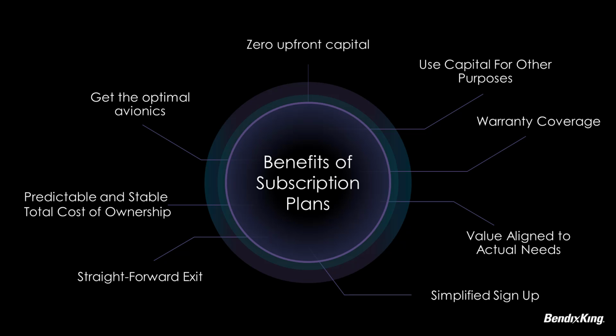And finally, everything boils down to, hey, I know exactly what the price is, and that price and the cost is going to remain stable throughout the length of the subscription. So there are going to be no surprise breakdown or any other charges. This subscription model will essentially allow you to get the right avionics for your aircraft earlier rather than later when compared to some of the other options.